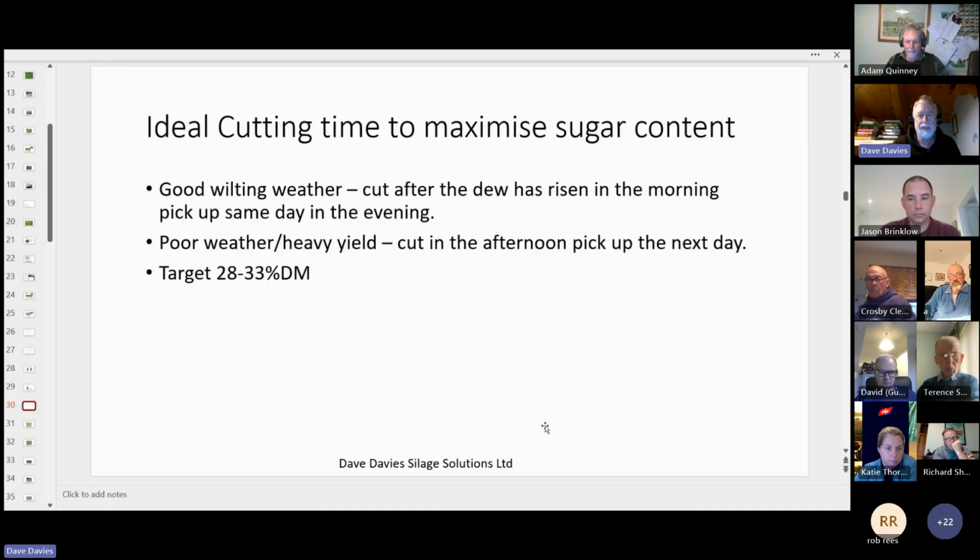So ideal cutting time to maximize our sugar content and maximize our digestibility does depend on the time of year and the weather. In good wilting weather, if we can manage to cut after the dew has risen in the morning and pick up the same day in that evening, we will get a much better forage quality because we've reduced the time of that wilting. But that's not always possible. So if we've got poor weather or a heavier yield, we might need to cut early afternoon and pick up the next day. And like I said, bigger target here, target range 28 to 33.